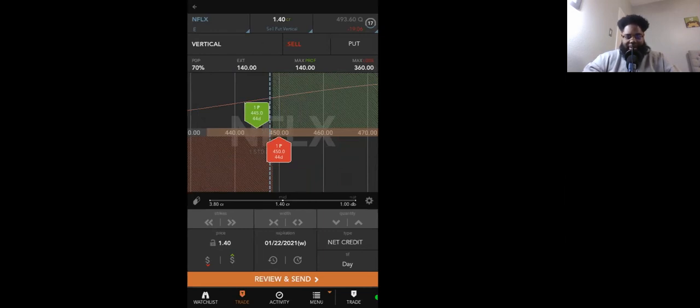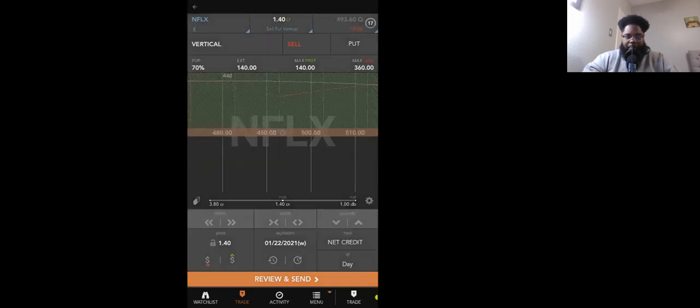So let's pull up the calculator, which you guys might not be able to see, because I just have the app being shared. But let me do some quick math here. I like to manage at 50% of the initial credit received. So 50% of the 140, just the 140 divided by 2. So on this trade, I will look to make $70 and just divide that by the margin requirement. It's 360. So in this trade, you're looking at a 19% return on capital.